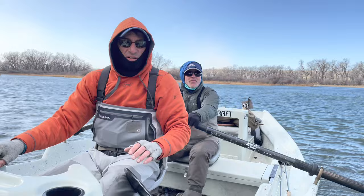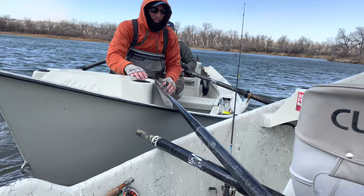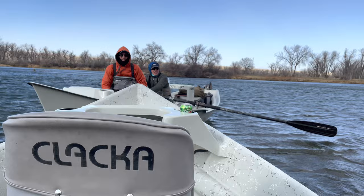They found a fishing rod. Look at that. Huh. Well, this is the takeout for the trip.